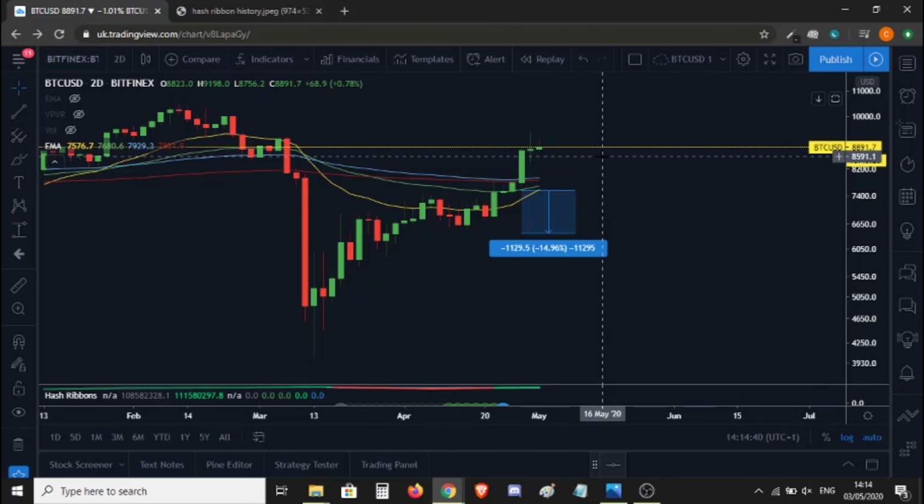And then we tie in the hash ribbons, we tie in the halving, we tie in the price action setting higher highs on the bigger time frames, the daily and the 2 daily, and then we tie that in with a golden cross. These are very big indicators of higher price action to come in the long term.